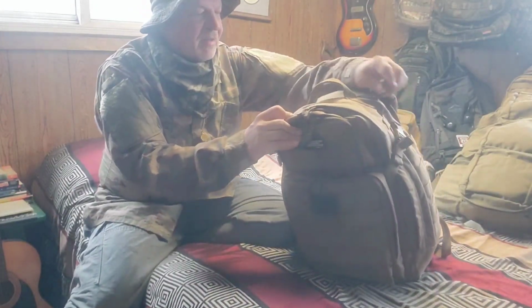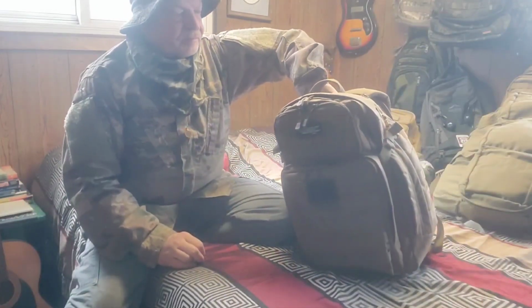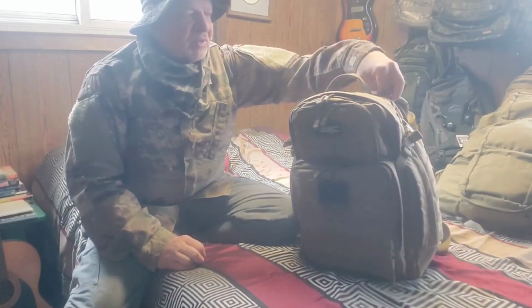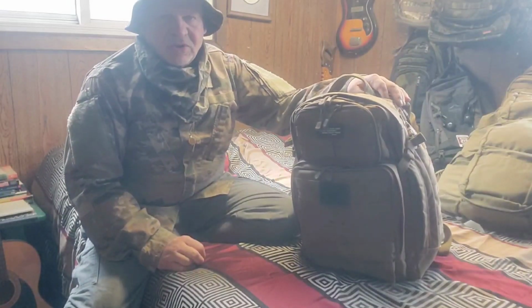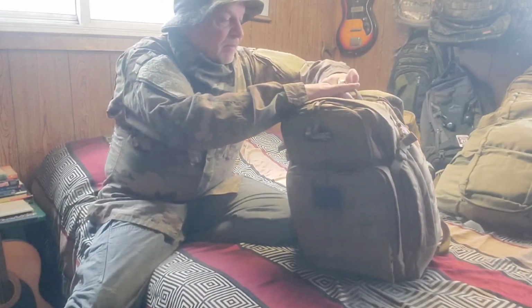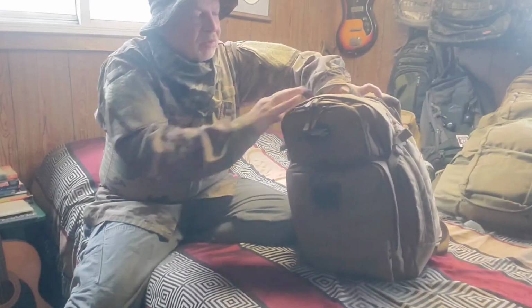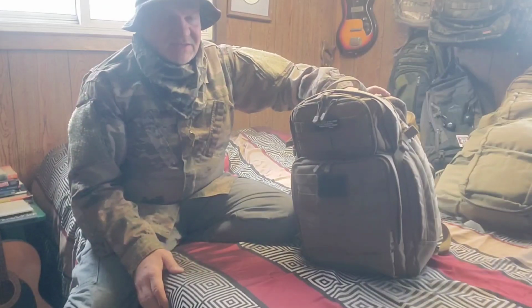So right away on the top here, it has a nice pocket, which would be for stuff you don't want to get broken or scratched. You could put your phone in here. You could put sunglasses in here. Do I have anything in here right now? Let's see. Oh, okay. I'm going to probably put a pair of safety glasses and sunglasses in here.